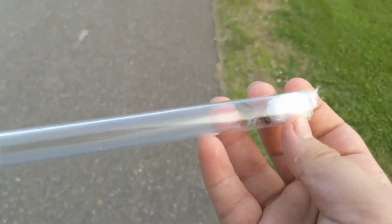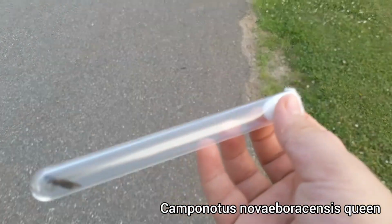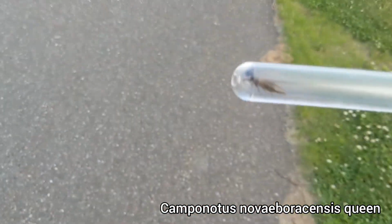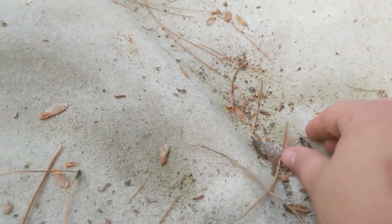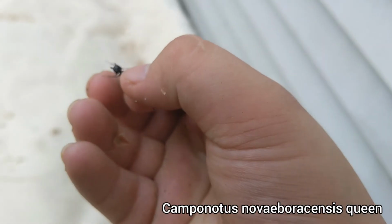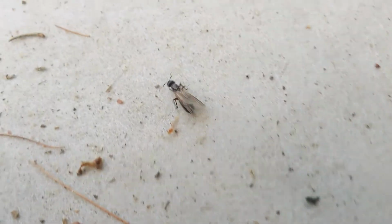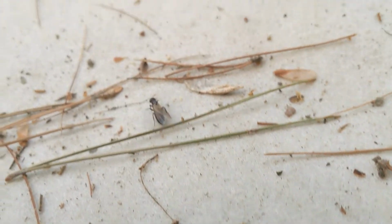But you look at who decided to walk into my path. A beautiful Camponotus novaeboracensis queen. Oh, that's my parents calling. Hold on. There she goes. What species are you? Oh, hold on. This is Camponotus herculeanus. There she goes, wandering off.